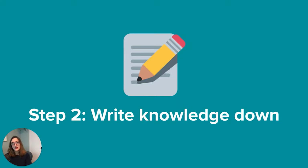Step 2, write knowledge down. There is a lot of knowledge that your team has, which is just known stuff that any other outsider would not be able to figure out for themselves without asking. Every team has this, and it creates a bit of a bottleneck. So you should figure out what that information is and write it down.